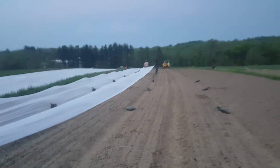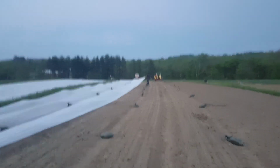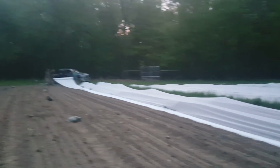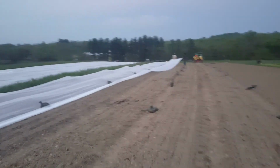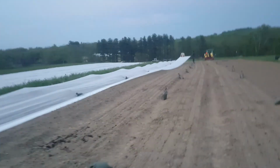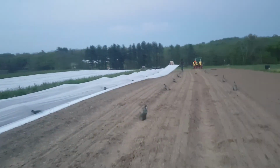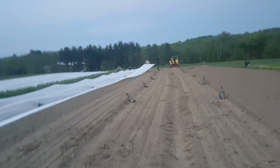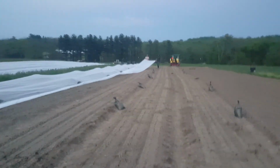It is now 8:30 p.m. and the vegetable crew is still out and about. Putting the insect netting over the recently transplanted onions due to allium leaf miner being in flight, which can decimate a crop of onion like nothing. So this is very important.